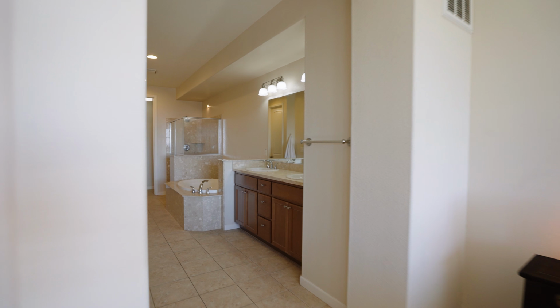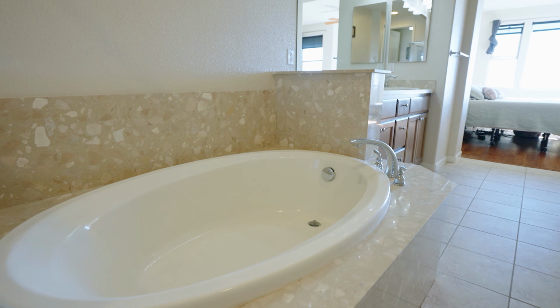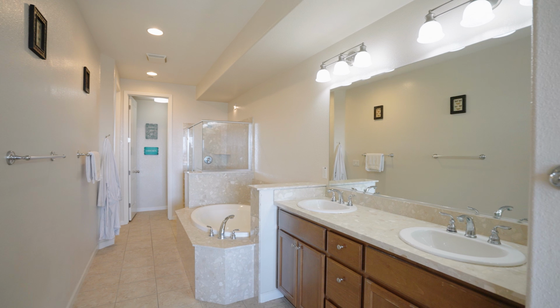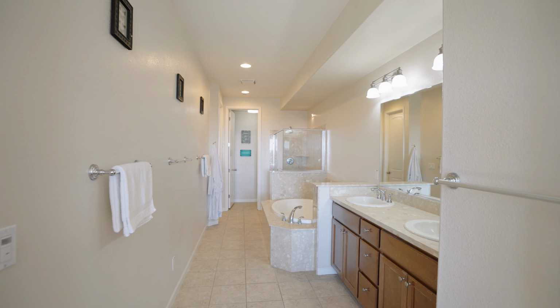And I have to say, this primary ensuite bathroom is one of the largest I've seen. Look how long it is. It looks like a runway. Plenty of space. And that walk-in closet at the end.